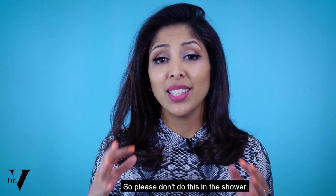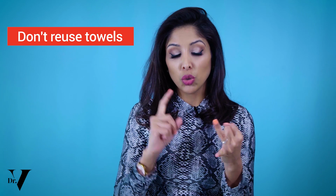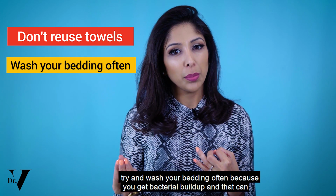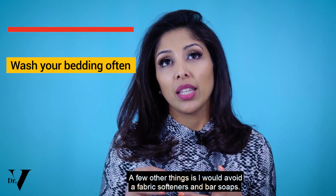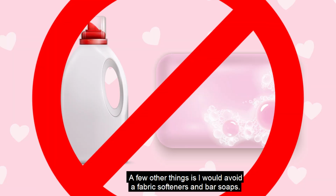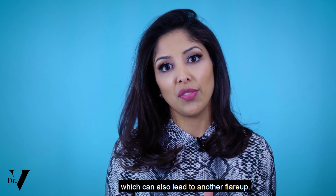So please don't do this in the shower. Another few notes for you is don't reuse towels. Try and wash your bedding often because you get bacterial buildup, and that can lead to more acne later. A few other things is I would avoid fabric softeners and bar soaps. Soap bars basically have solidifying agents in them, which can also lead to another flare-up.